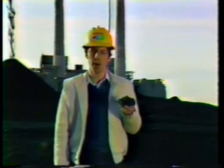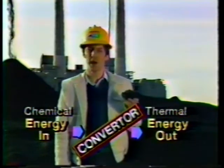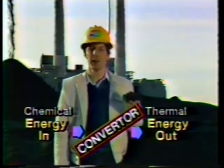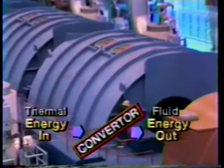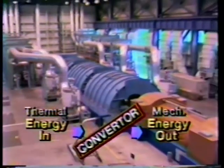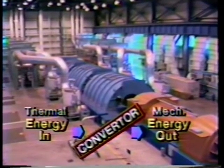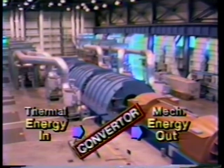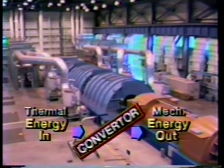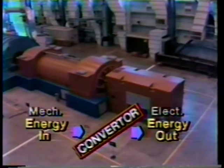First, in the boiler, the coal is burned, releasing heat energy. So we have a conversion from potential chemical energy to heat energy. That heat energy is transferred to water, which converts it to steam, and the steam in turn passes through the blades of a turbine, which converts that heat energy into mechanical energy or rotational kinetic energy. That mechanical energy is converted to electrical energy by means of a generator, which is coupled directly to the turbine.